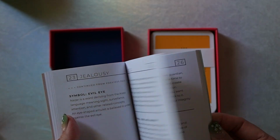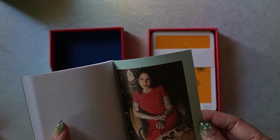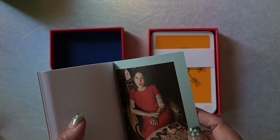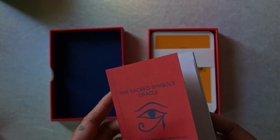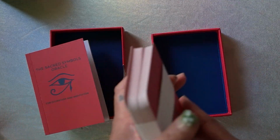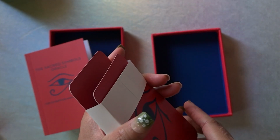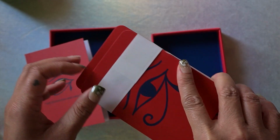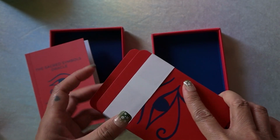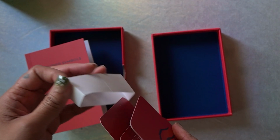And then inside, the guidebook is very simple, it's just text. And then we have Marcella in the back with a red dress, so definitely a theme here. And let's look at the cards. So the cards are very consistent with the box and the guidebook. We've got this sacred eye symbol, reminds me of Egyptian hieroglyphs.